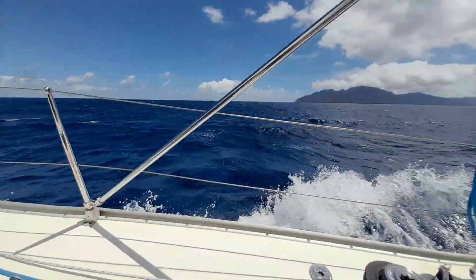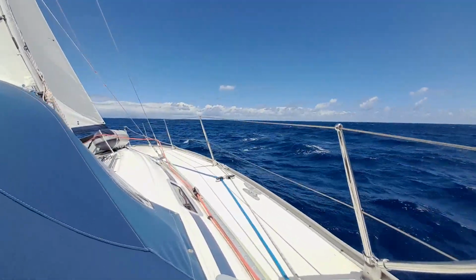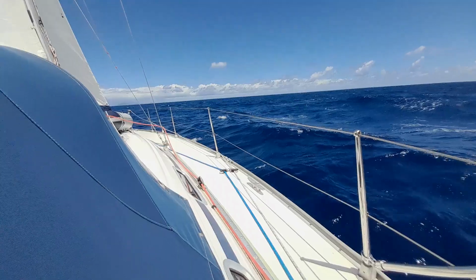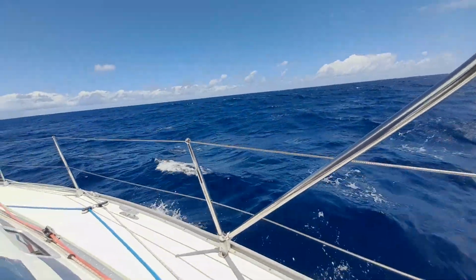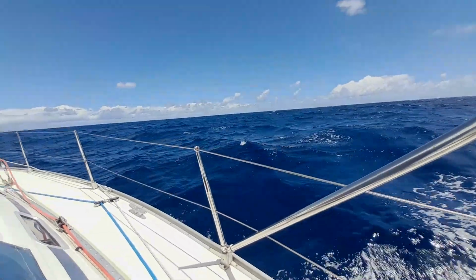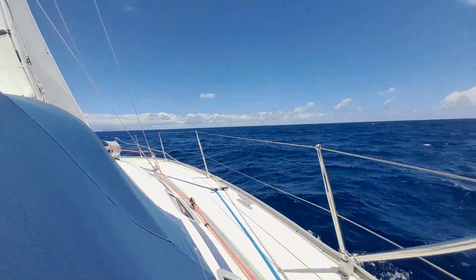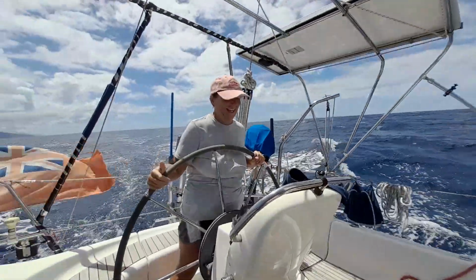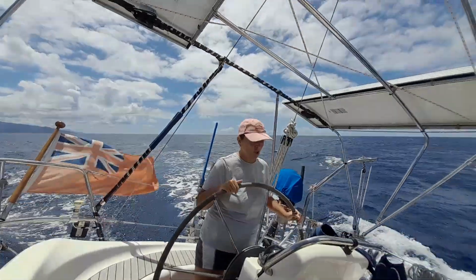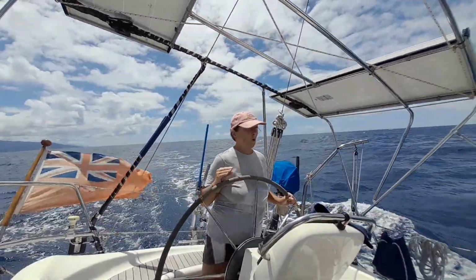It's a wee bit sploshy. Lovely bit of wind. Getting splashed on the beam. And we are travelling at the speed of 7.5 knots, excellent. Sometimes a little bit more.